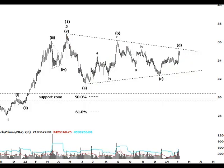We are wrong about the final probe down if we break straight up through the upper boundary of this triangle sooner rather than later. Let's say a line in the sand at 35.50. Break up through there, and I would suggest that our wanted brief dip isn't going to materialize, and that will leave us with a more conventional triangle, 3 waves, or 3 legs should I say, A, B and a wave C, and then zip higher from there.